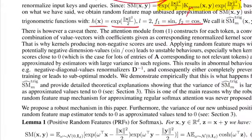And they say here, there is, however, a caveat here. The attention module from 1 constructs for each token a convex combination of value vectors with coefficients given as corresponding renormalized kernel scores. That is why kernels producing non-negative scores are used. Applying random feature maps with potentially negative dimension values leads to unstable behaviors, especially when kernel scores close to 0, which is the case for lots of entries of A corresponding to not relevant tokens, are approximated by estimators with large variance in such regions. This results in abnormal behaviors, e.g. negative diagonal value renormalizers, and consequently either completely prevents training or leads to suboptimal models.